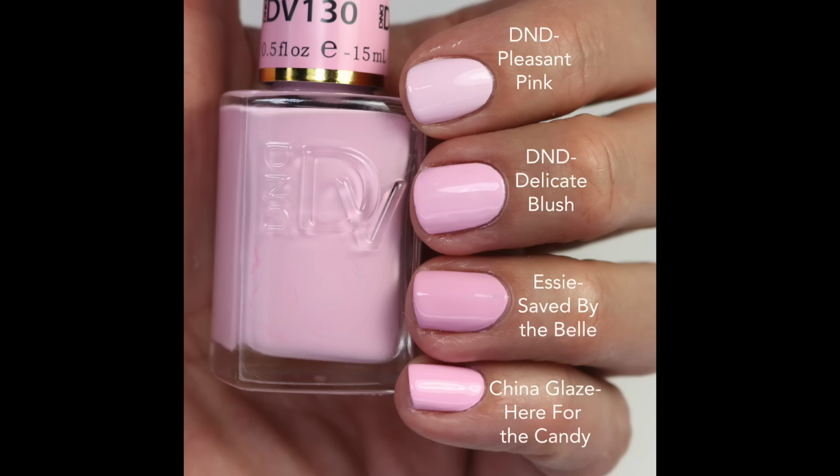So let's compare those cool toned pinks. So Pleasant Pink, you can see I love this one. It's the lightest of the bunch, it's cooler. Delicate Blush is the warmest of the cool bunch, but it still is a little bit cool toned. Saved by the Bell, you can see, is just so beautiful, pretty close to Here for the Candy, but Here for the Candy I believe is brighter. So many beautiful shades all in one swatch.